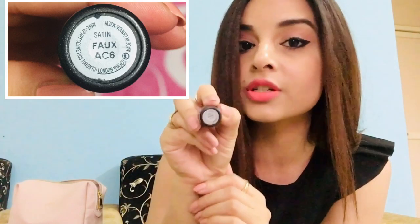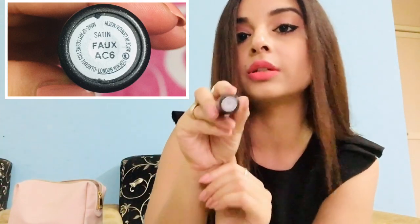I generally go for MAC lipsticks, and MAC lipsticks in India, yes, it starts from 2000. It is a bit expensive for a middle class girl, but if you can afford it, I can assure you it's worth the money, because one lipstick will be with you. Even if you apply it every single day, it will be there with you for another 6 months minimum. I will put it in the link description box below so that you can get it.